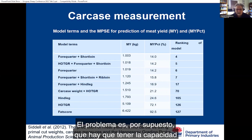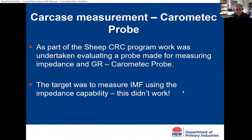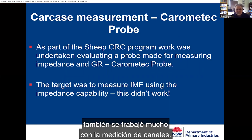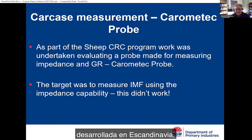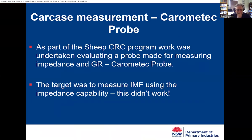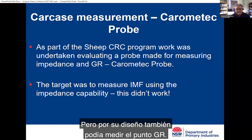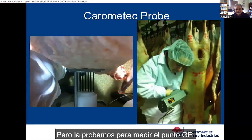The problem is, of course, you've got to be able to have the ability to track the cuts and identify them back to the carcasses. So in the sheep CRC program that I mentioned in talk 1, there was a lot of work undertaken also on carcass measurement. And the first probe that we looked at there was a probe developed out of Scandinavia called the Karamatech probe. It was based on impedance, but because of the design, also had the ability to measure GR. It was built originally to measure IMF. It didn't work for that, but we tried it for measuring GR.